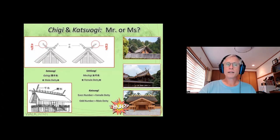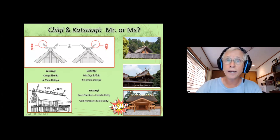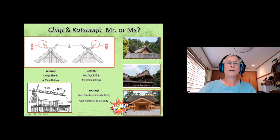but this is the shrine at Ise Jingu Geku, the secondary shrine at Ise Jingu, and enshrined in this honden is Toyouke Bime, a female goddess. So this was quite a mystery to me. I didn't know why this was happening, and I was convinced there had to be a mistake.